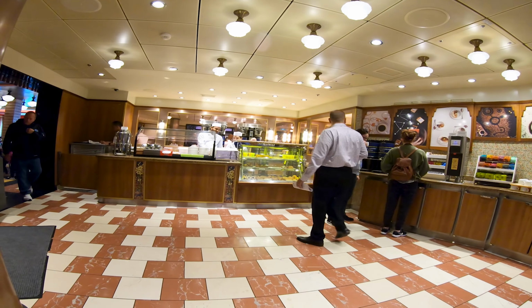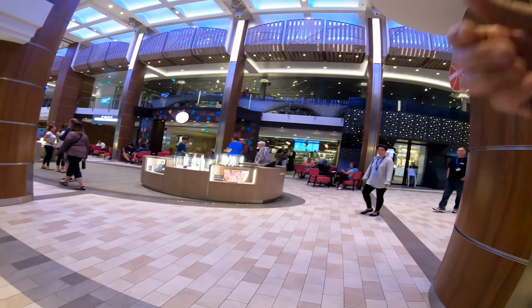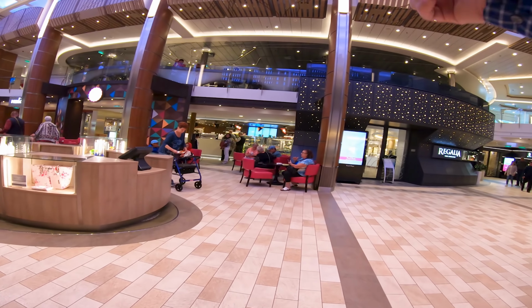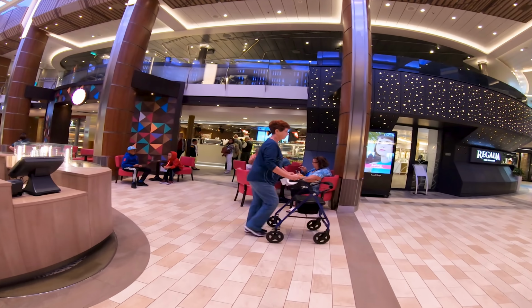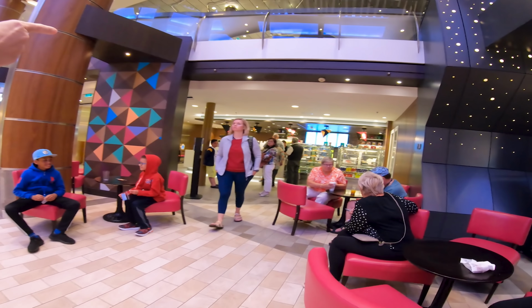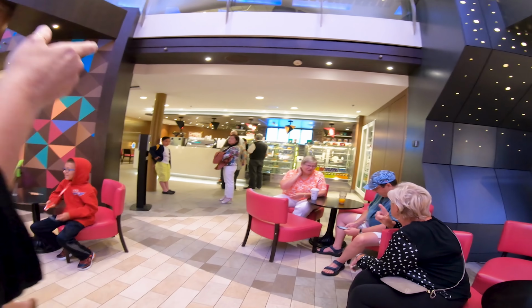So you see the ones right here, these are free and those are included. The ones over here that you're going to see in a second, those are not. Those pastries are. So you have to... That's weird. Yeah. You go get your fancy coffee here, and then you come back over there. You have to pay for these. The food. Yes.